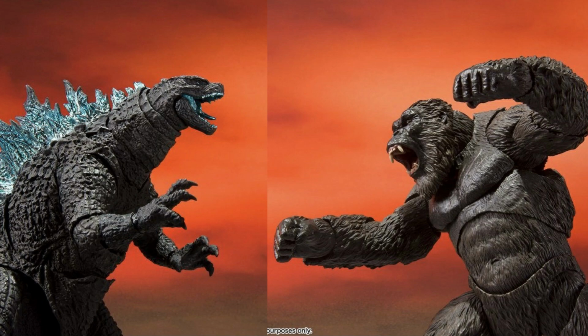Godzilla looks, of course, incredible. The poses I already know about this figure, just the paint apps are a little bit different. I'm really hoping it does come with that accessory though, like I was saying. But yeah, I'm just repeating a lot of stuff, guys. It's just I'm really hoping for some of this stuff for these figures.